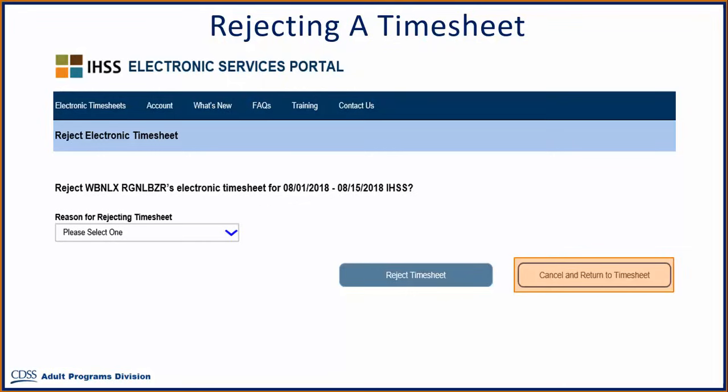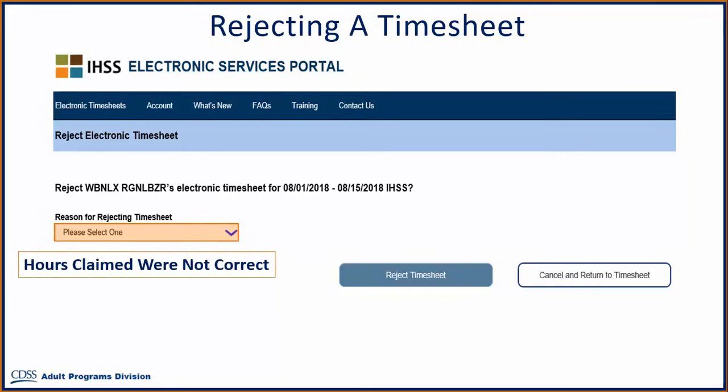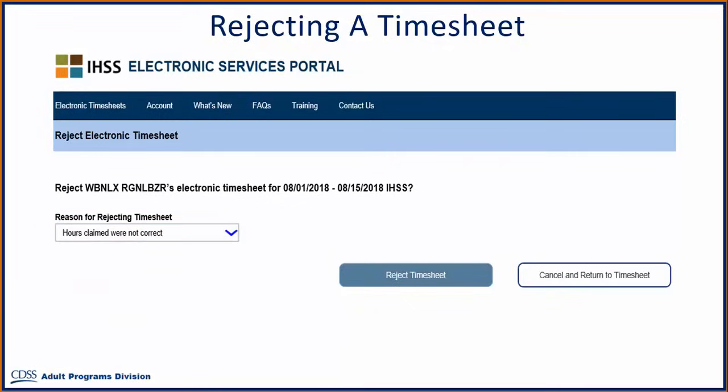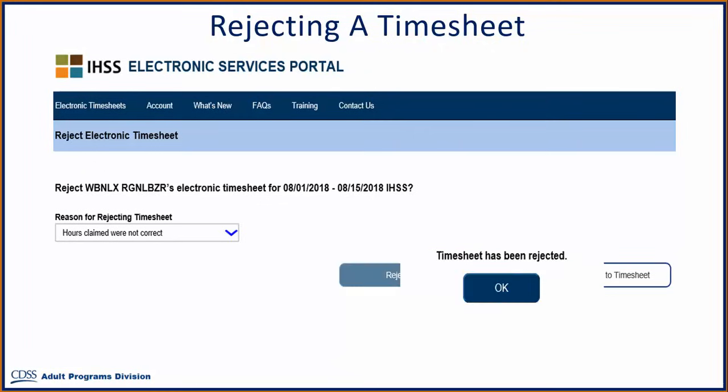However, if you want to continue with rejecting the timesheet, you must select one of the following reasons from the drop-down list. Hours claimed were not correct. This was not my provider. Other reason. After selecting a reason, select the Reject Timesheet button. Your provider will then receive an email stating that their timesheet has been rejected. You will see a pop-up that states, "Timesheet has been rejected." Select the OK button and you will be taken to the main landing page.